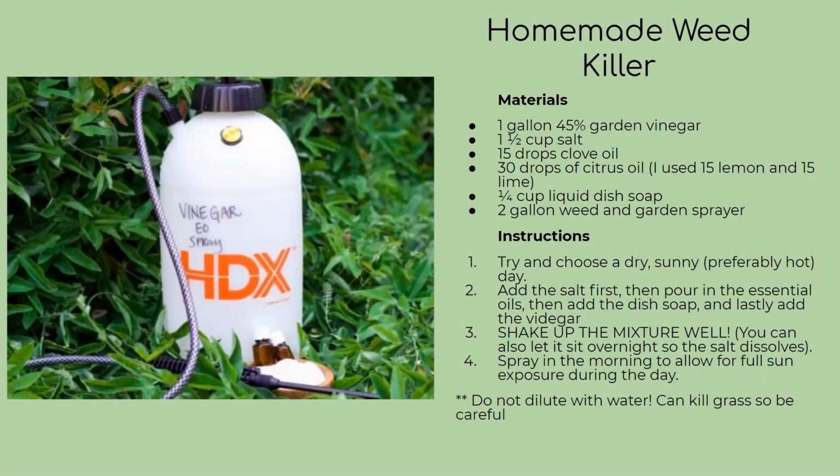I used lemon and lime. That's what I had on hand. Citrus oils are super effective because when they're in the sun, they have like a burning property. And then some liquid dish soap. I use the Castile soap, and then just your garden sprayer.